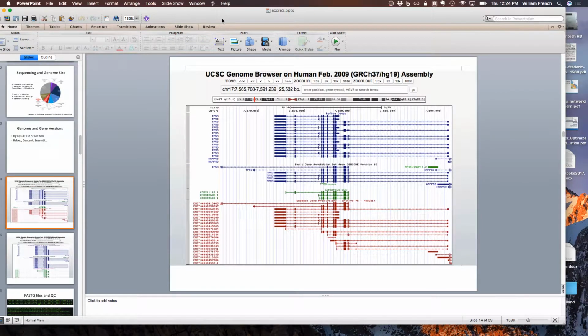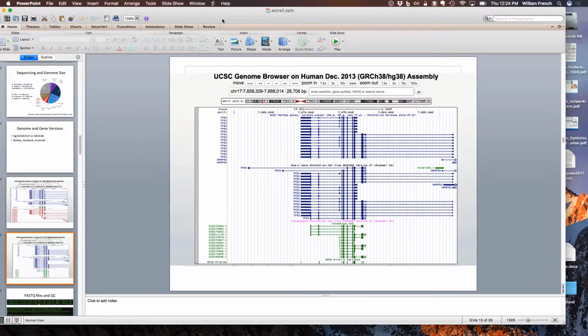So these are the coordinates for P53 in 19. And when you look at 38, they're different, right? So if I tell you that there's a variant in P53 at base pair 7.5 million or whatever, and you go to look at 38, but I'm at 19, you won't even be in P53 anymore. So you really need to know what version of the genome you're using, and a lot of times it matters what version of the genome someone else has used. Also, the isoforms for P53 have changed in between 19 and 38.